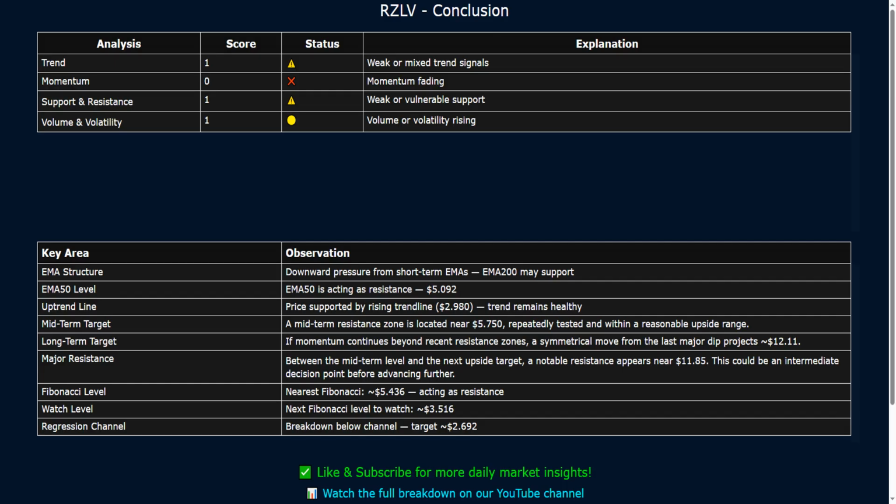Technical outlook for Rezolve-AI-PLC, scored 3 out of 10, a weak setup based on trend, momentum, support, and volume analysis. Price is below all EMAs. Downward pressure remains. Closest EMA is EMA 50 at $5.093, currently acting as resistance. A rising support trendline near $2.980 is currently holding, reinforcing the upward momentum.